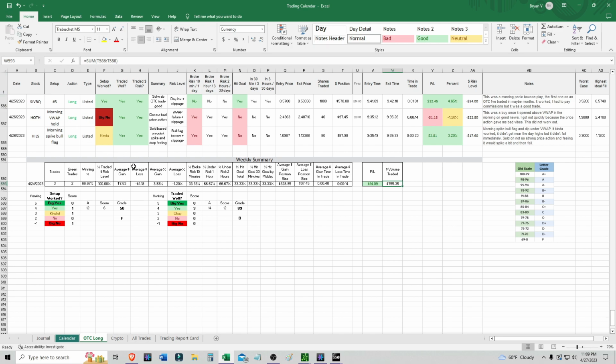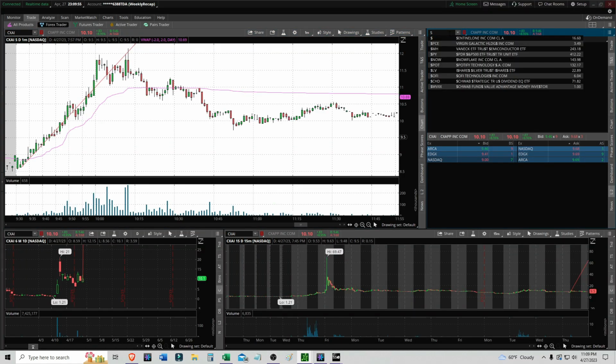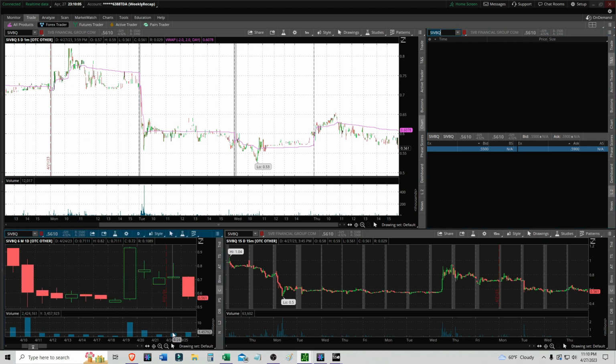So with that in mind, let's go ahead and go over the trades, starting with SIVBQ, and this is on the 25th. This one's a very interesting stock. It just sold off, and it's just a very volatile stock to trade. I guess I'll do it from this point.